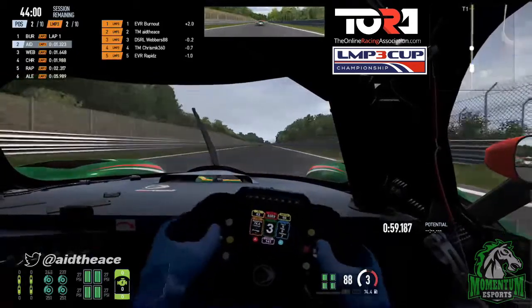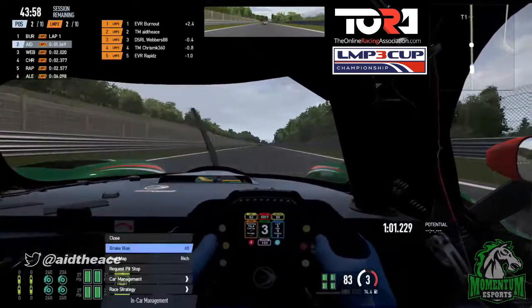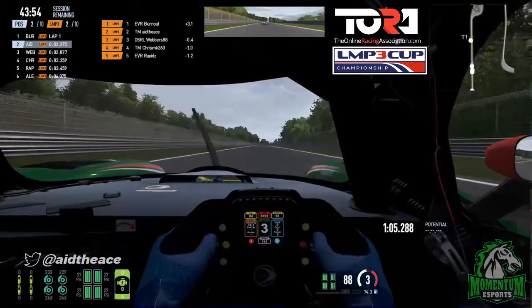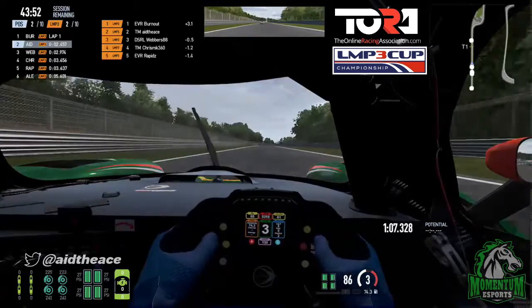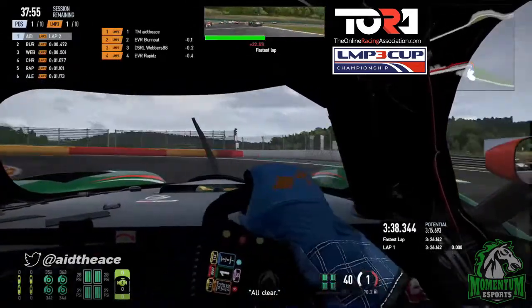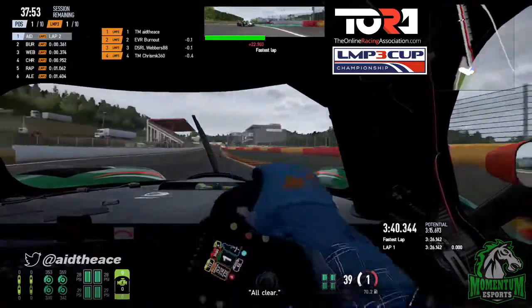Now here you see this is the formation lap. Now that is Burnout going ahead because for some reason his car must have had a glitch, and he had no rear wing. He had loads of damage on his suspension and all sorts, so he had to go ahead and pit. We did 2 formation laps, and this is then the start.